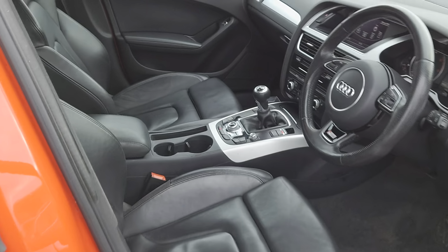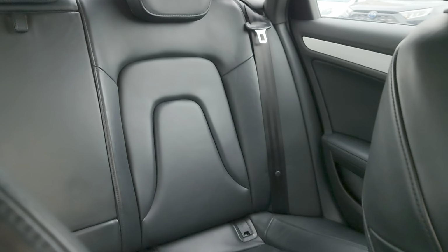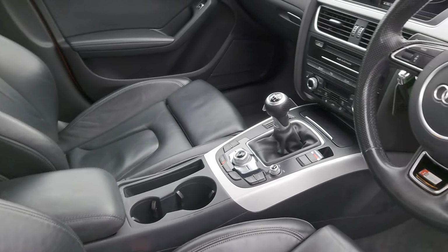Full leather interior throughout, all the way through, dark grey, and you've got the S-Line name embossed on the front seats.